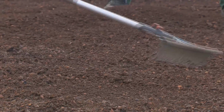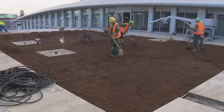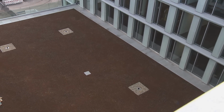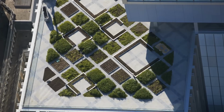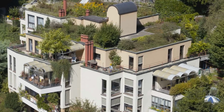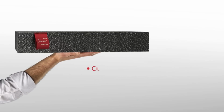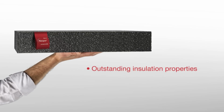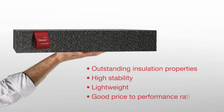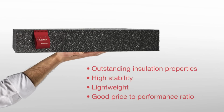Finally, the area that will eventually become a green roof is covered with a plant substrate. Now, the construction experts only have to agree on what to plant. Flat roof insulation with Neopor, combining outstanding insulation properties with high stability and low weight, and a good price-to-performance ratio.